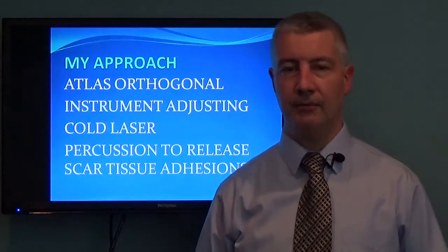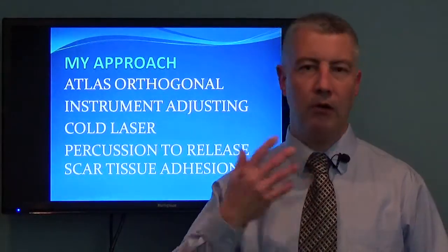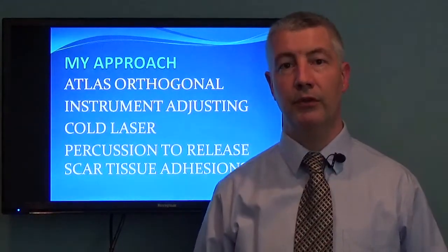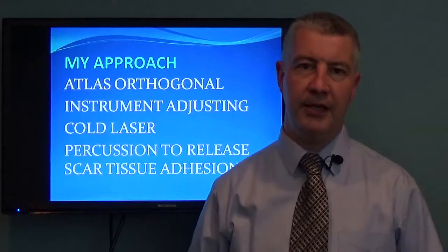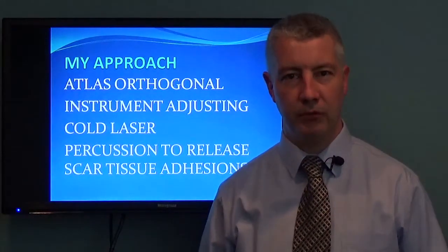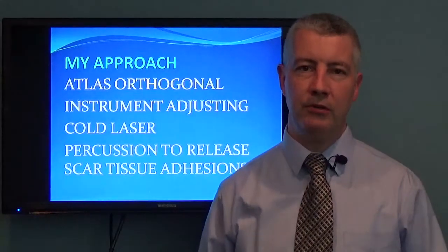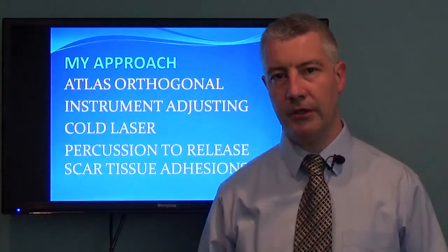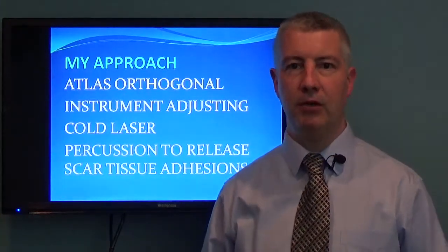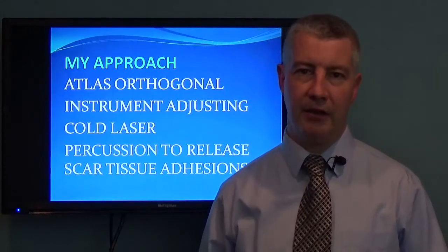And then sometimes there can be scar tissue that develops in the jaw or in the neck area that needs to get addressed. And we do that with our percussion instrument. Now, a percussion instrument is going to feel like a massaging type tool, but literally it's a hammer. And we use that to break up scar tissue adhesions. Now, scar tissue forms because of misalignments and repetitive stress to areas.